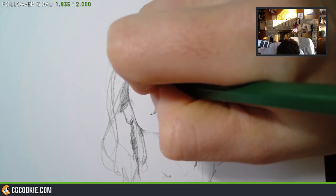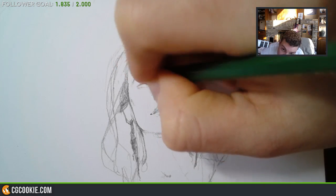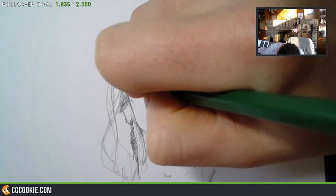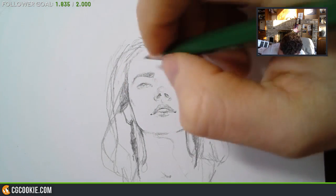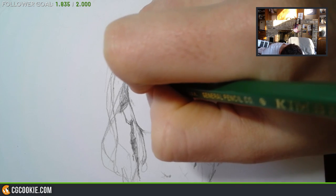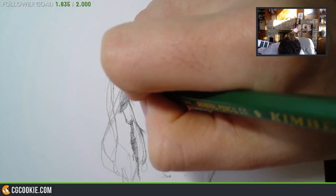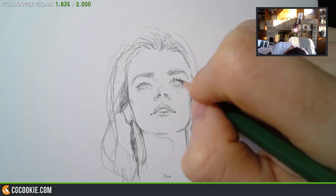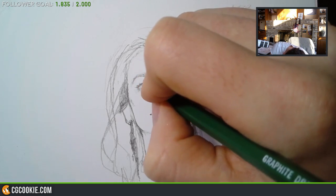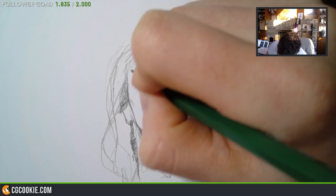So I'm going to lower the eyelid to cover half her iris more, and it just gives more of an almost intimidation stare. It's just a little less inviting. Like that. Something like that.